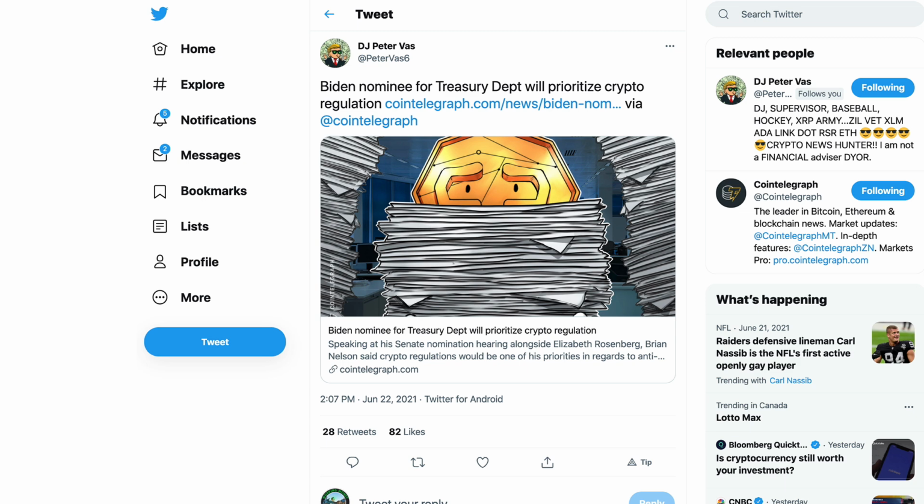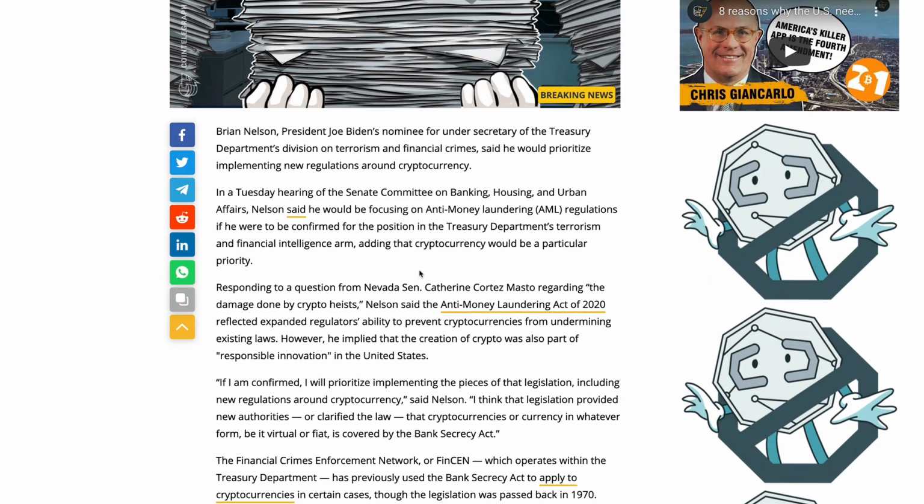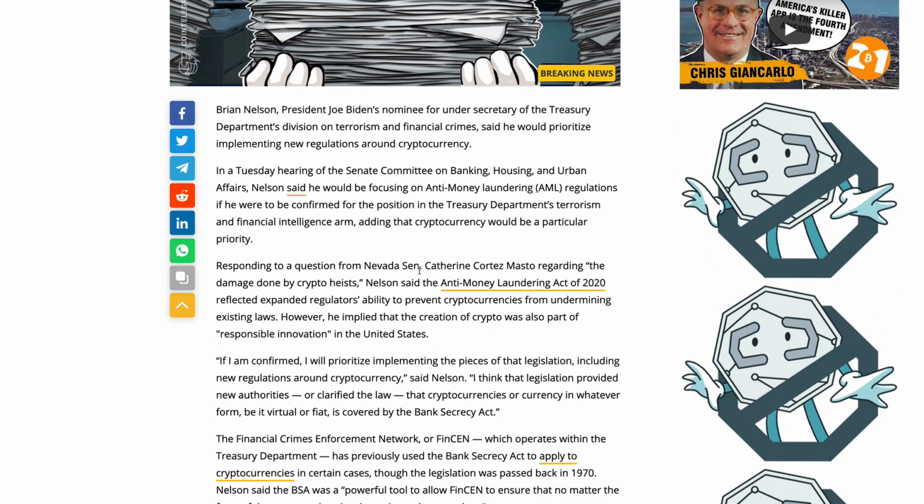Now, with regards to crypto clarity, especially in the United States, guys, we also have this from DJ Peter Vass. Biden nominee for Treasury Department will prioritize crypto regulation. So what's going on here? This is brand new, just coming out within the last day. Brian Nelson said he would push for implementation of the Anti-Money Laundering Act of 2020, including new regulations around cryptocurrency. So this coming right from the Biden administration, President Joe Biden's nominee, Brian Nelson, nominee under Secretary of the Treasury Department's Division on Terrorism and Financial Crimes, said he would prioritize implementing new regulations around cryptocurrency.